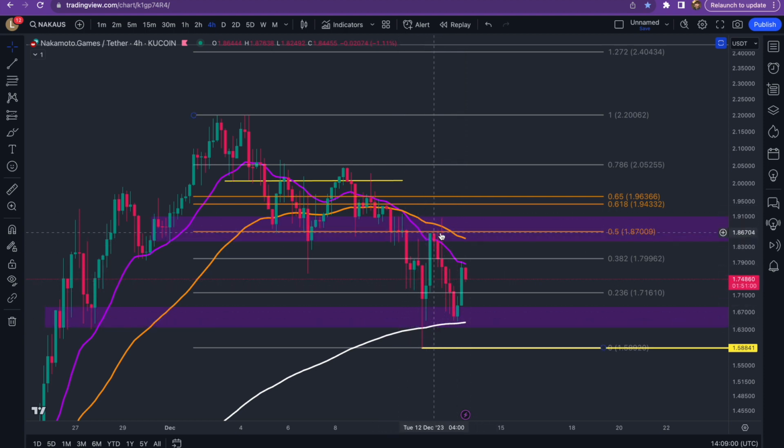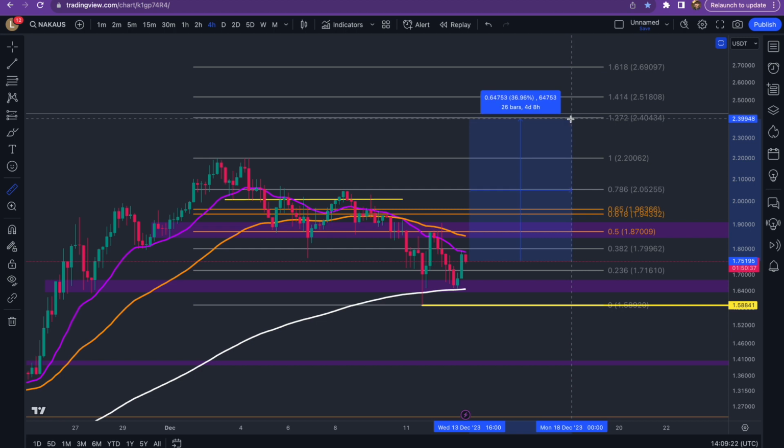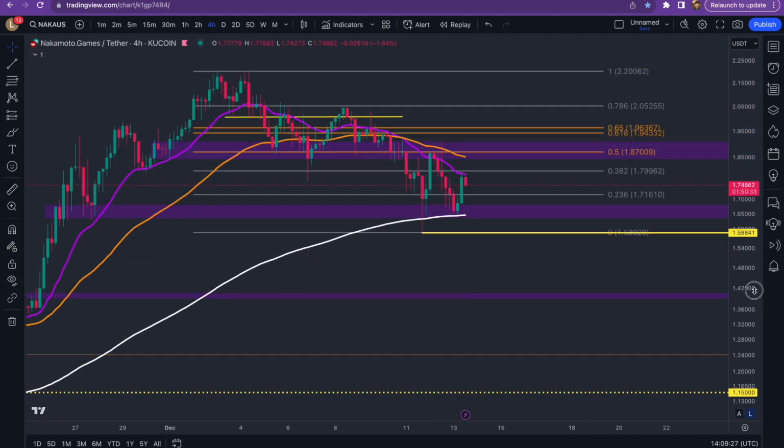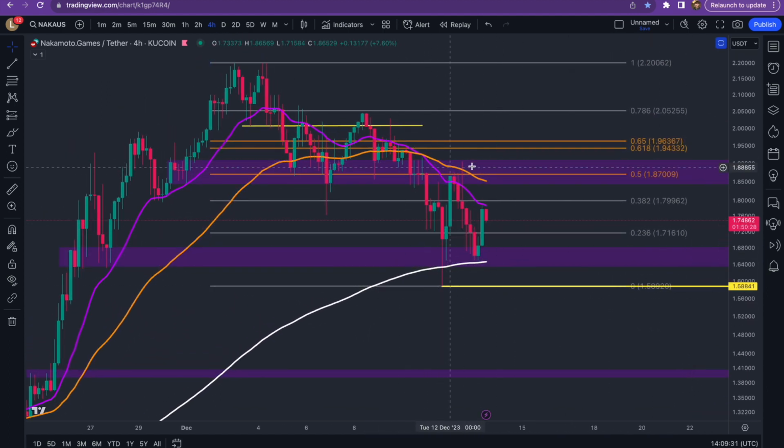What needs to happen is a break of the neckline over here. This is the price of the 0.5 Fibonacci, $1.87. So 4-hour candle closures, and of course you can't fall back underneath once we have broken out. Need to stay above that point, create the reversal wave, and target $2.40 to $2.69, which from today's current price would be a percentage move of anywhere between 36 and 54%. So quite exciting times, but please understand that we must hold this low and also break this high over here.